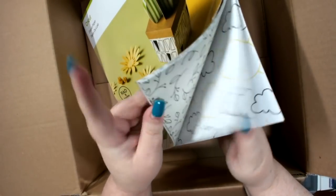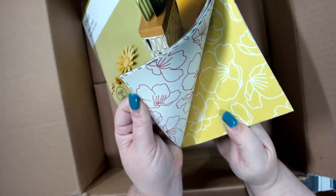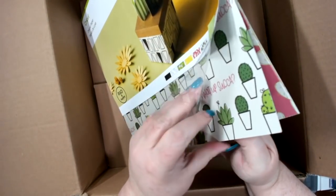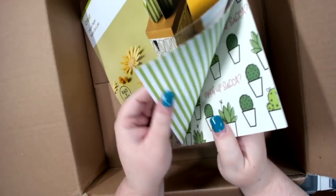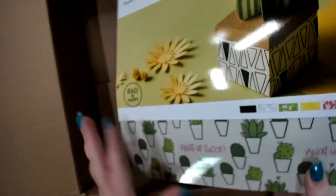Clouds and sun. So cute. And I love this one. Oh, in the back of that is that. What up, sucker? So cute.